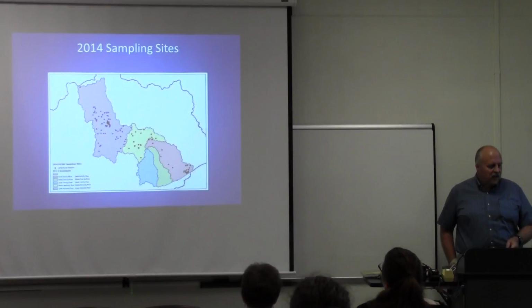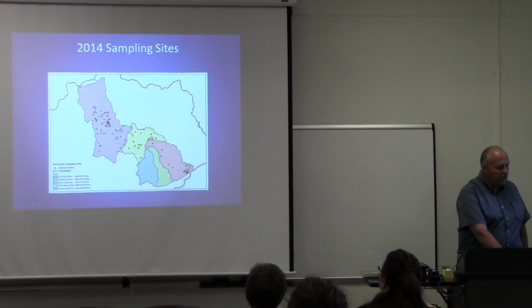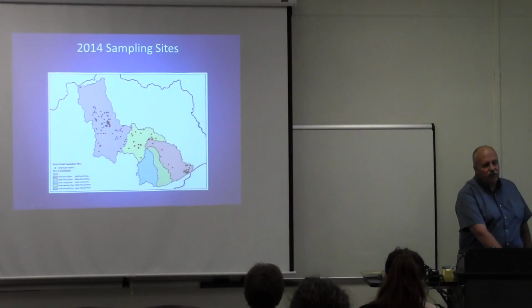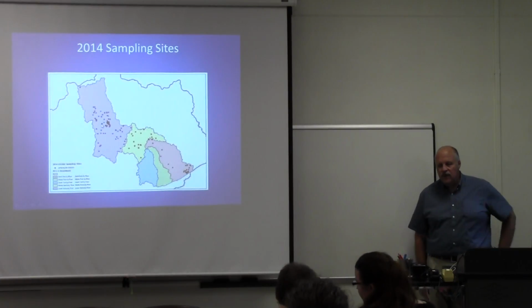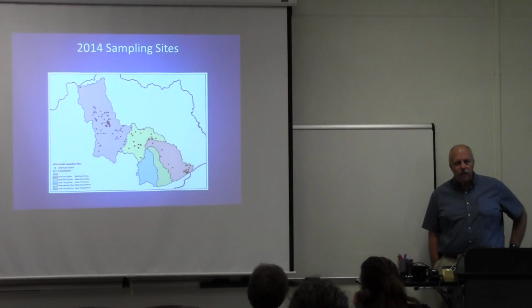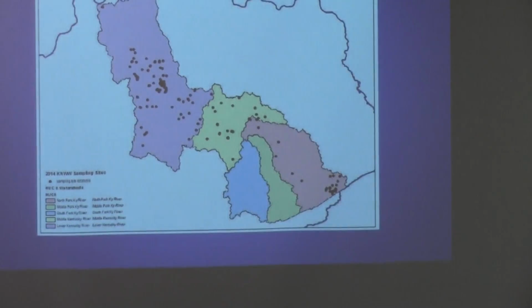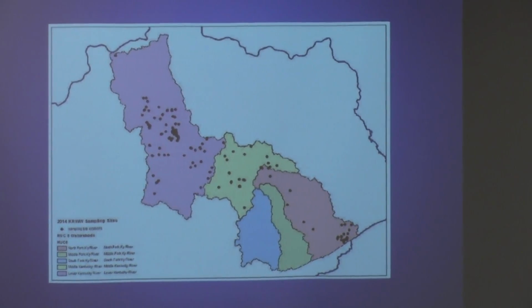So you also see that in the downstream segment, there's not a lot. There's a segment in here. Around Lexington and Frankfort, there's obviously a lot of samples. So depending on the part of the state that you're interested in, there may or may not be data. And again, this is just for the 1 year. All the samples for all the years are in the database.